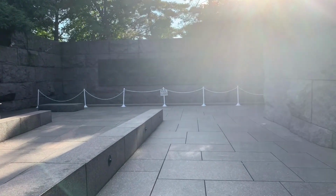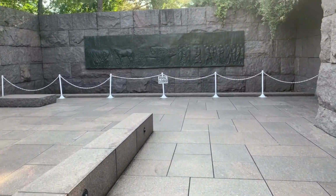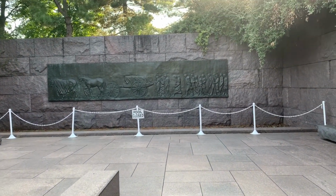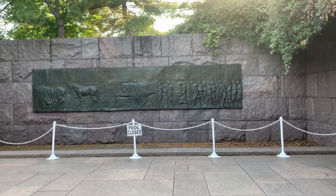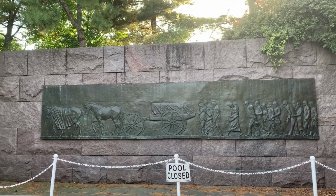Roosevelt, for many Americans, represented getting out of the Depression. He represented kind of a new deal, new time for the American people. So I love this representation of everyday Americans mourning the loss of FDR.